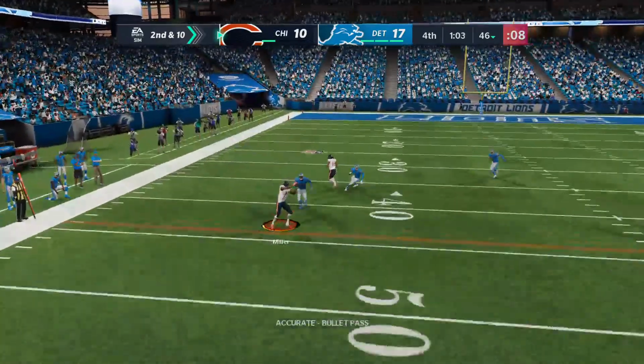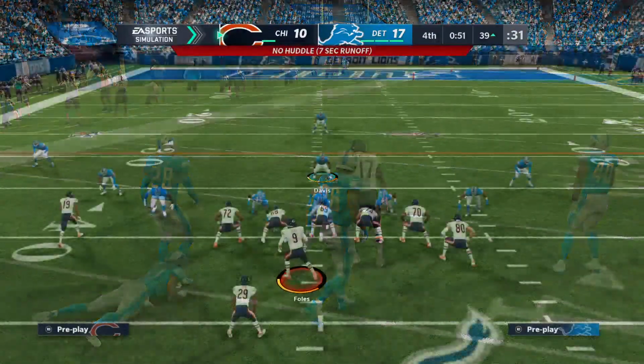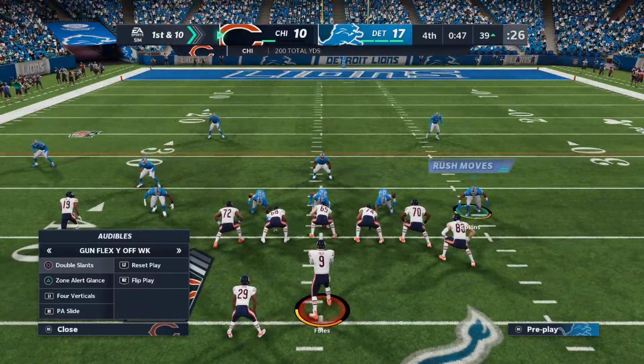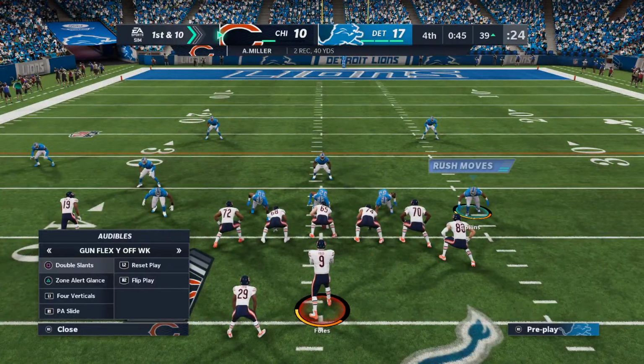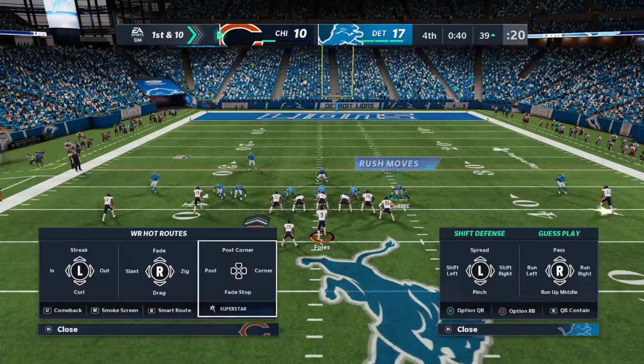To throw. He completes this into the hands of Miller. And it's going to be another first down as they'll get him to the ground at the Lions' 39. 15 yards on the play, first down.